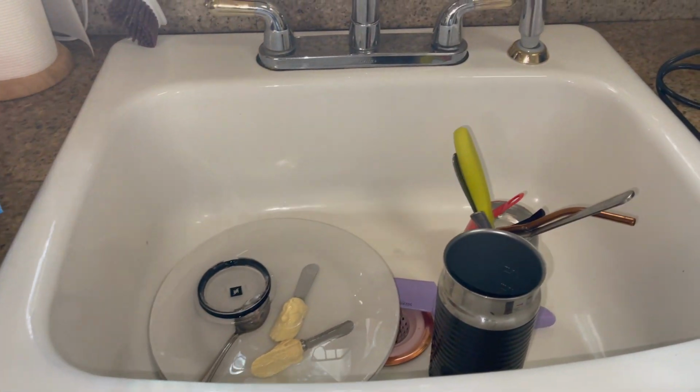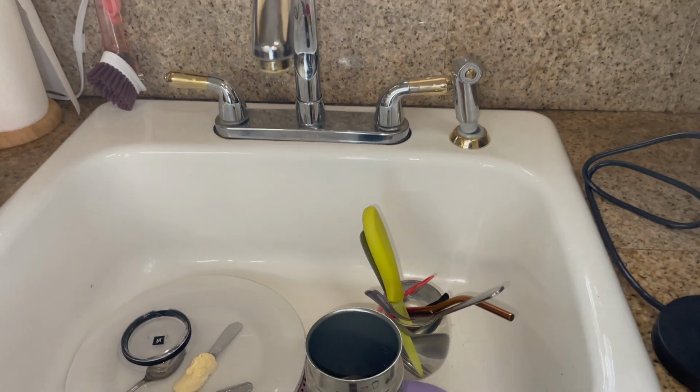What a disaster. I don't feel like doing these dishes, and I'm not going to. I'm just going to turn on the Nespresso and clean out the Arancino. It's the only dish I'm going to do because I need to use it. I just realized I'm so tired today, and it's just not ideal. I need to get on a better sleep schedule.